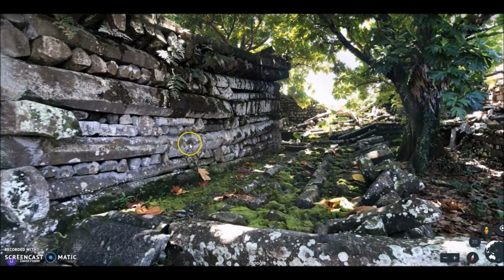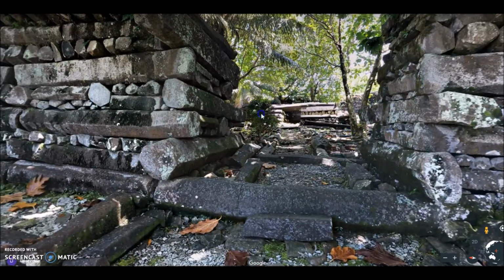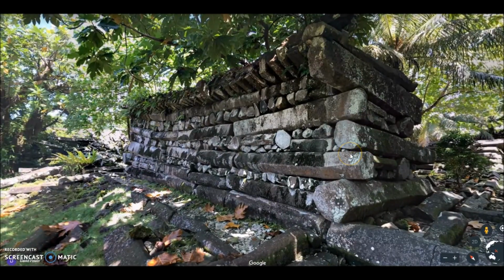Now, I am not going to repeat the standard model of history, which attributes all these ruins to civilizations that were here maybe 700, maybe 1800 years ago.